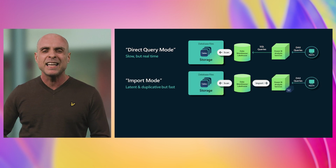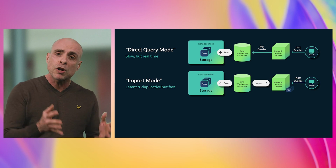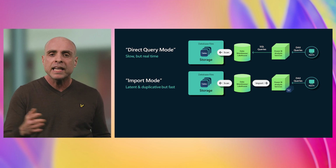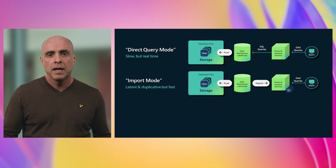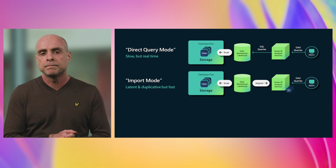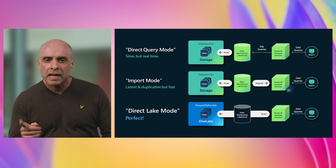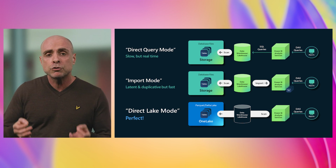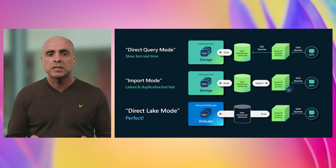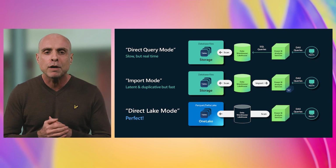Import mode, on the other hand, delivers blazing fast performance because queries are answered from our columnar data store that is highly optimized for BI queries. But of course, the data has to be copied during refresh, introducing management overhead. Enter Direct Lake mode. By querying data directly from the lake, Power BI datasets enjoy blazing fast query performance on a par with import mode without having to copy a single row of data.